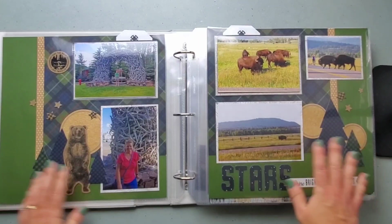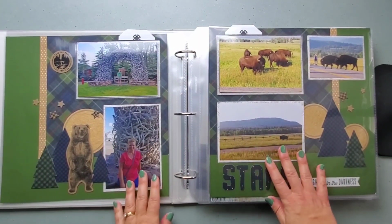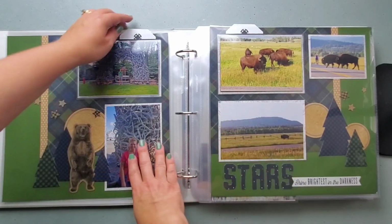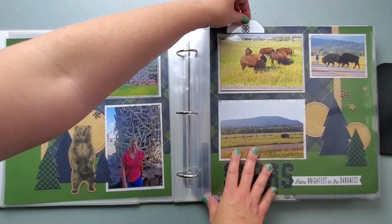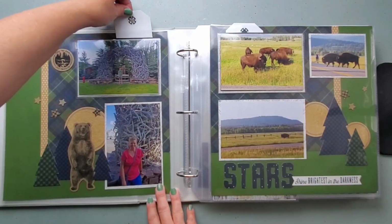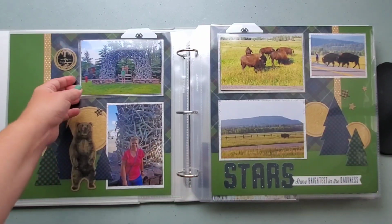For the scrapbooking workshops for Timber, I'm going to show them to you in memory protectors. I know there's a little bit of a glare, but there's some interactive features that I wanted to show you. First of all, the kit includes these neat little tags as well as the pockets to put them on. If you look at the workshop directions, you'll see I rearranged my pages a little bit so that those are right up here at the top where I can pull them out to add some journaling. You could also add photos to those.